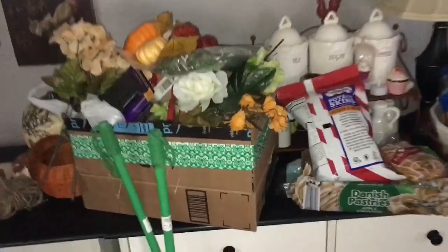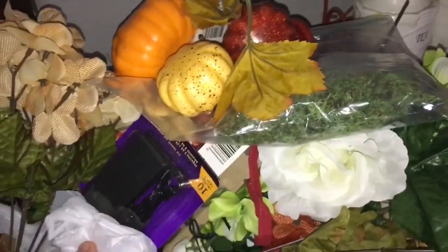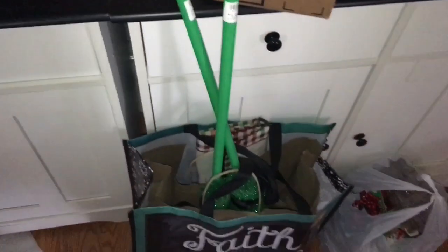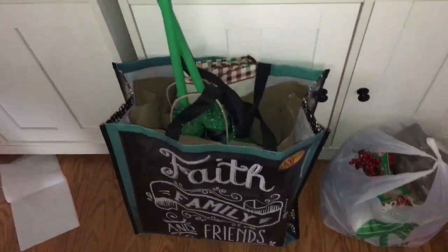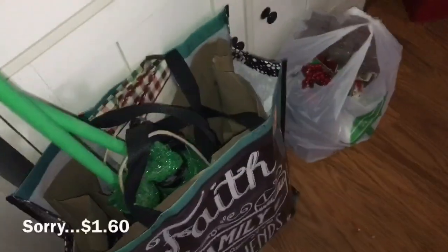And then I have a box back here that has all of autumn flowers and stuff that I bought for DIYs, and stuff that I bought on clearance at Cracker Barrel. Halloween, I got these broomsticks for $1.40, and they're really cute. And just more DIY stuff. I mean, it's the reality of a lot of us.